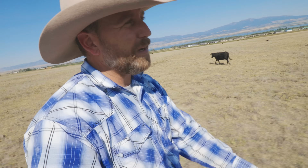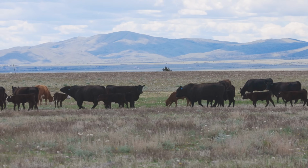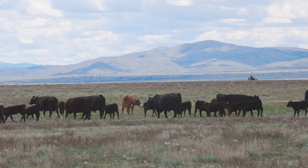So a rancher can't stop and just think about just this year. He has to think about the next year and the next year. So in about June, he turns out the bulls with the cows to get them bred again.